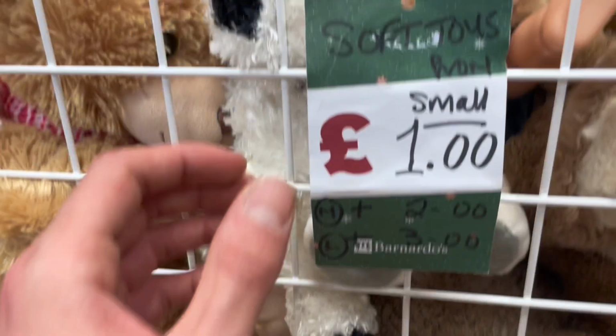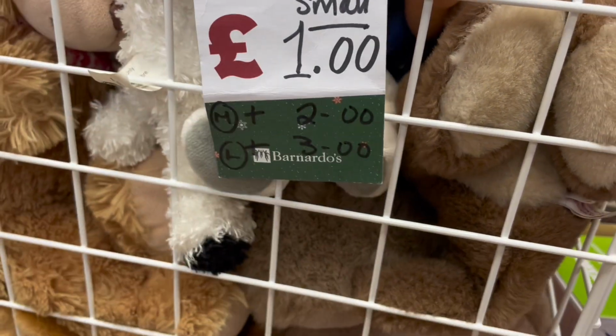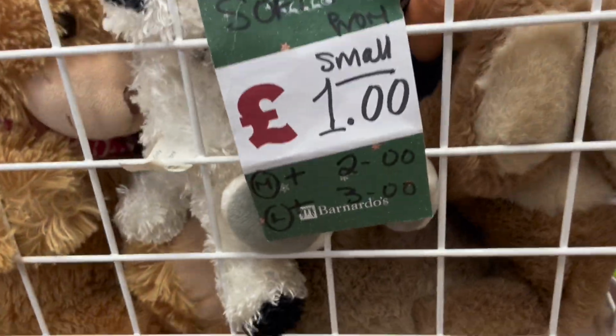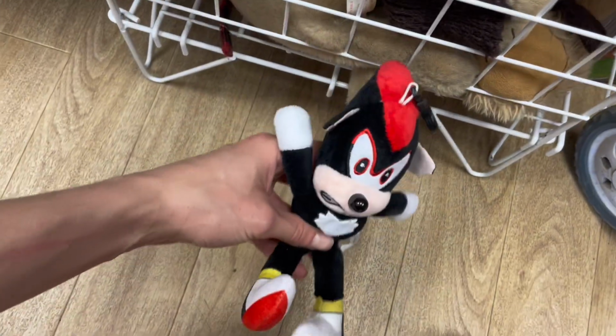So if we get better luck in here, right? £1 small, £2 medium, £3 large. Like, who was quantifying that? You know what I mean? Someone's gonna tell me that's large in a minute.